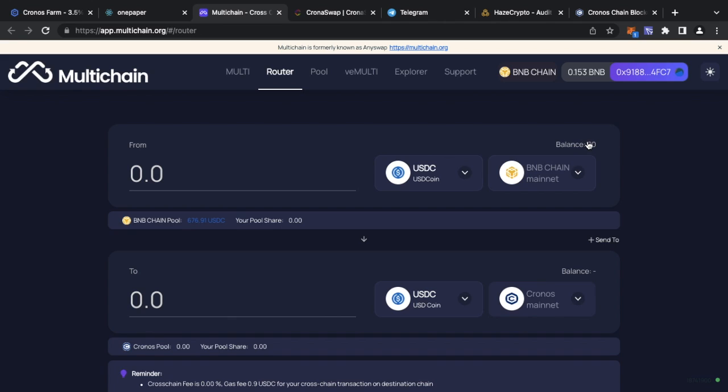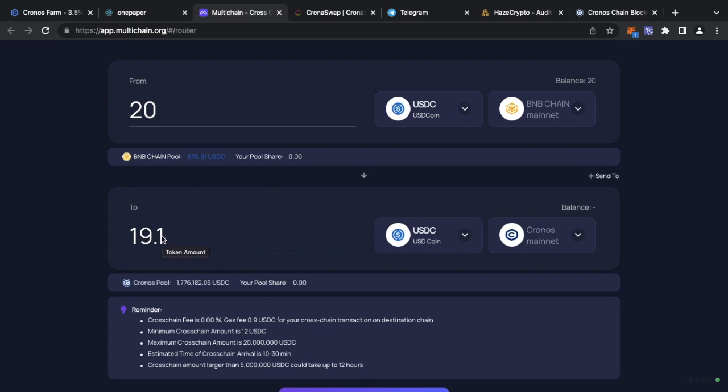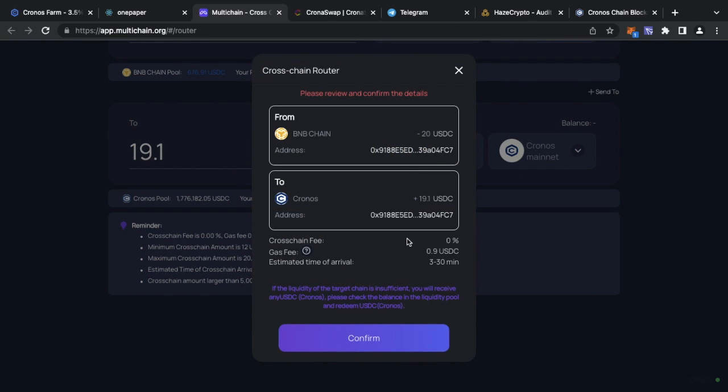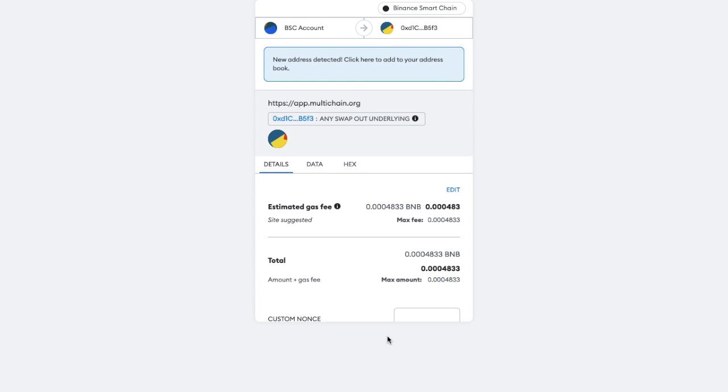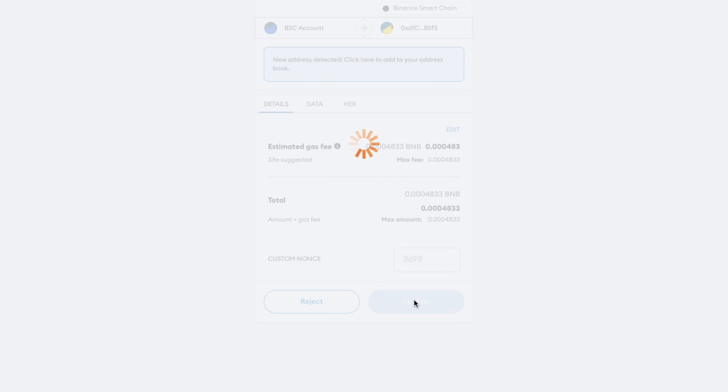So my balance here is 20. I hit 20, and I will get back 19.1. There's a fee associated with the bridge. I will hit accept, and in a few seconds the transaction will take place. The asset will get bridged, and that 20 USD will get transferred over as 20 USD minus fees, in this case 19.1 USDC on the Kronos network. And now it's usable on the Kronos network.